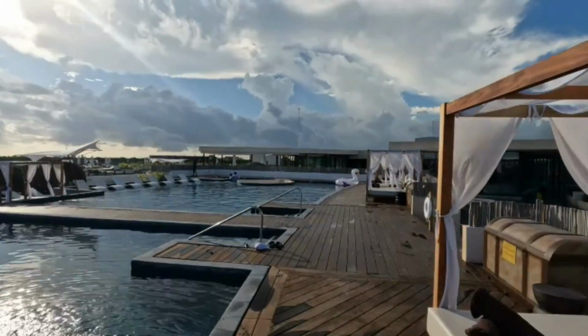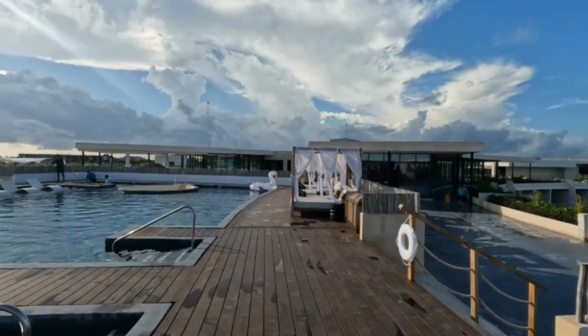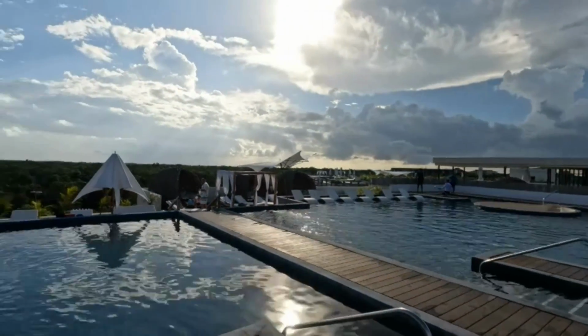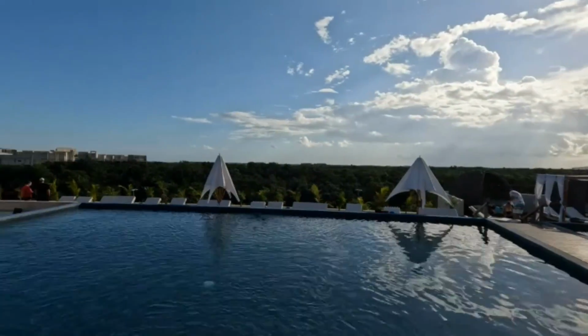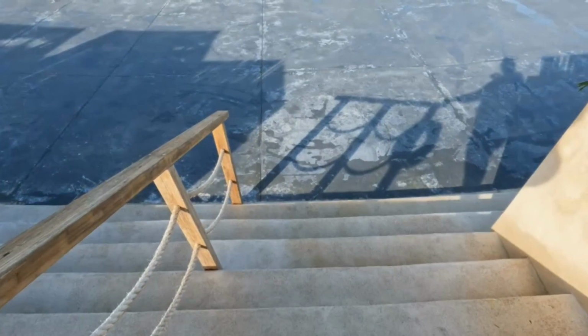They do have these floats. You can see like there's that little swan in the background. So they have those ready to go for your Instagram photo shoot. The rooftop pool has a very chill vibe. In fact, when we were there, a bachelorette party came and wanted to like pump up the jam. And they're like, no, that's not really the vibe of this pool.